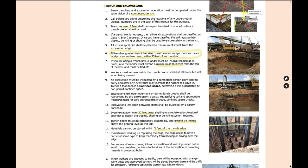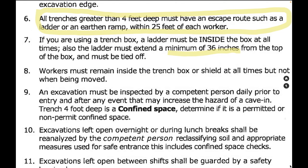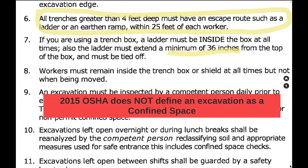And there was an old thought that any trench deeper than 4 feet is a confined space. However, that is not true. It could be a confined space, but 2015 OSHA does not define an excavation as a confined space. However, you have atmospheric conditions that you must consider.